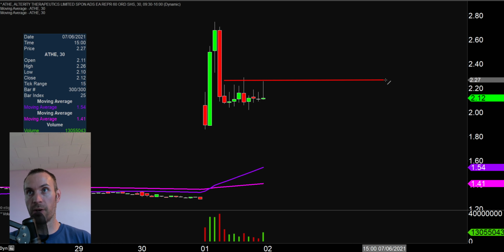of this little miniature channel at 225-ish, then even if the price did go up to highs around 275, that's still a 50-cent move. So really, you wouldn't even need the price to break to new highs. Now, of course, if it did decide to break to new highs, I don't think anybody would be complaining about that. But the point here being is there's a very now well-defined area of resistance right there.